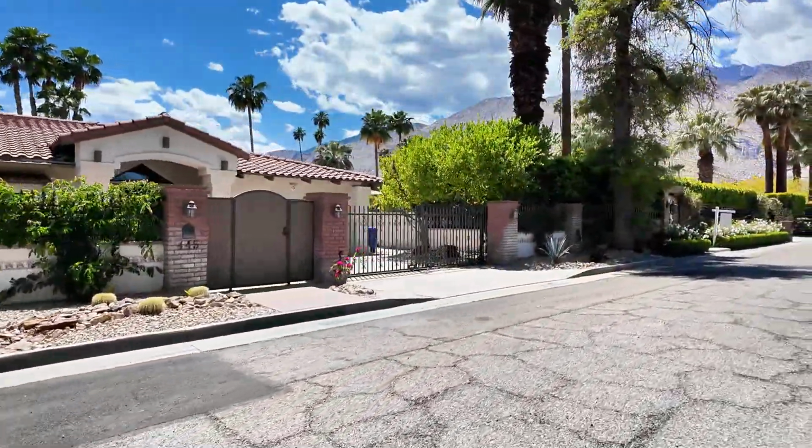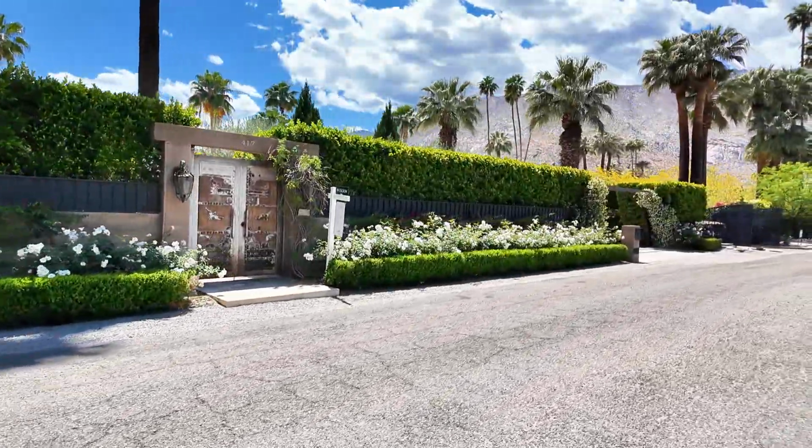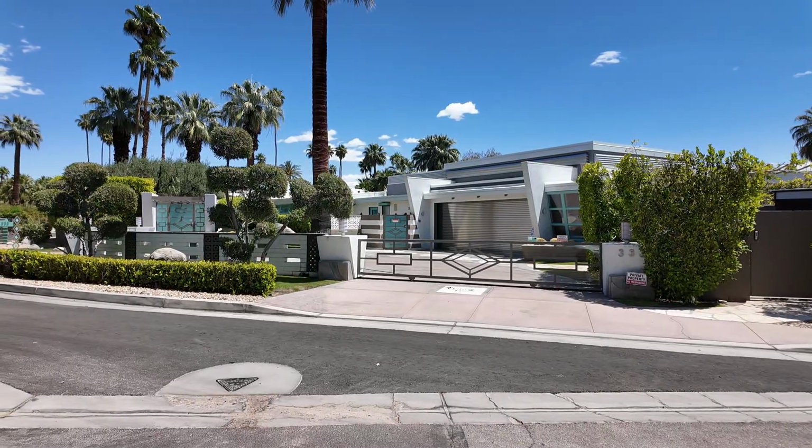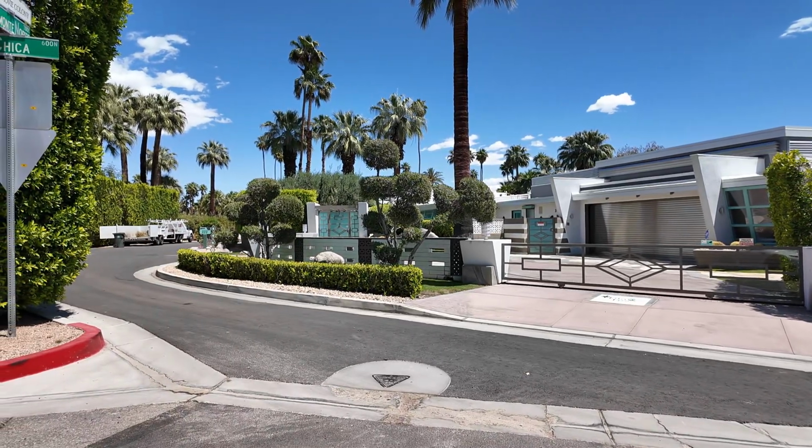So Marilyn Monroe's bungalow was here, and it was apparently her favorite retreat from Hollywood, where she could relax and escape the paparazzi. Now, as far as prices are concerned in this area, they range from the high twos, low twos, all the way up to like the $6 million range. So these are $1 million plus homes in this area, because it's a historic movie colony.